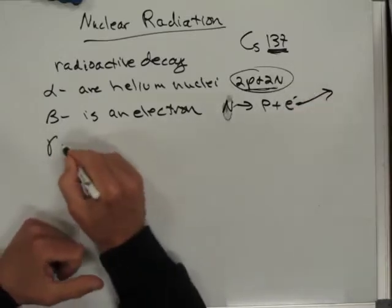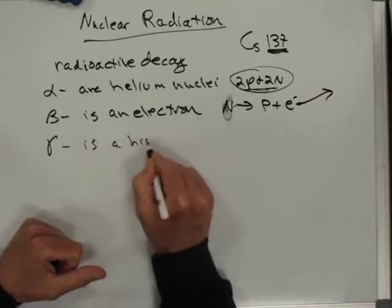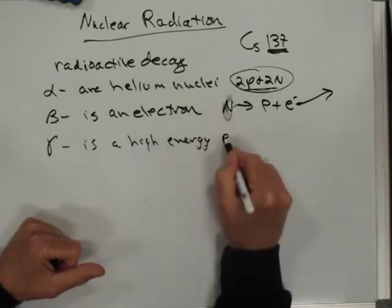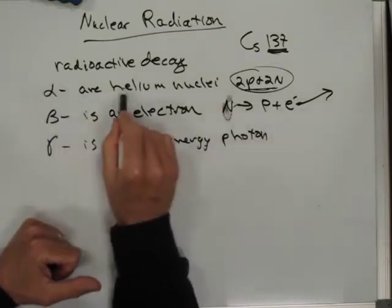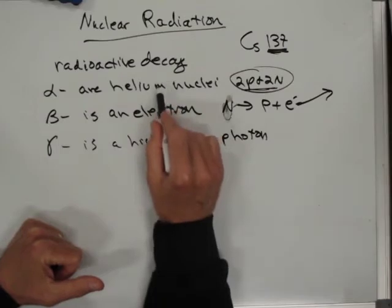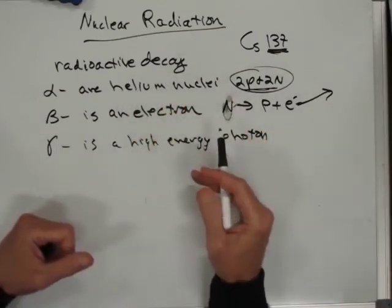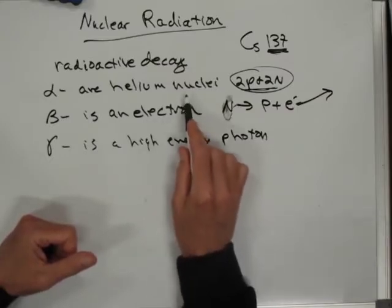And finally, the gamma particle is a high energy photon. So most dangerous, least dangerous, most penetrating, least penetrating. If you're exposed to helium nuclei, often just the air between you and the source will stop the particles, or at least your clothing will.